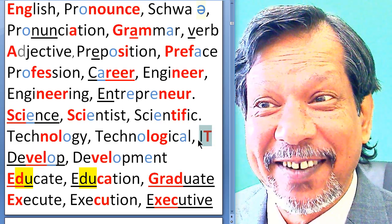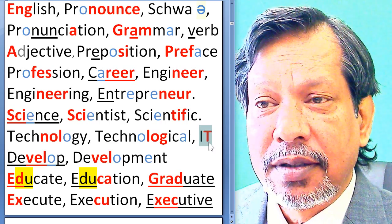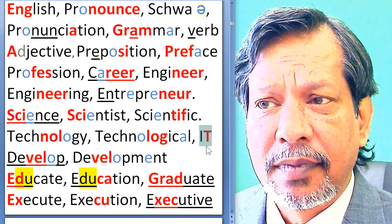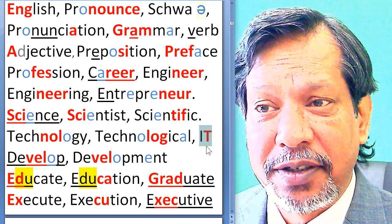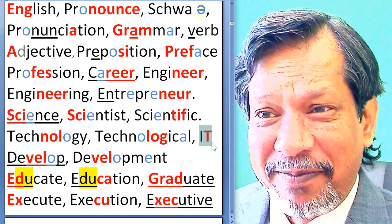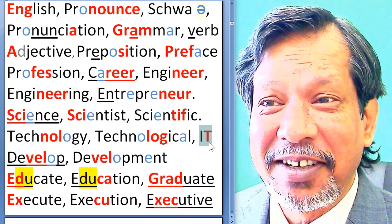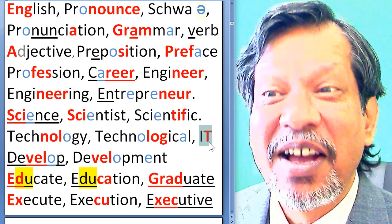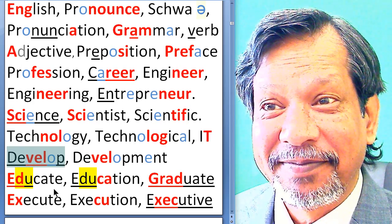Give yourself a score. I'm not going to say that again and again. You have to give the score so that you judge yourself. Okay? This is an acronym for information technology. How do you say this? IT is a trick. All these unwritten rules are there in my free DVDs. Acronym, the last one is pronounced with stress. IT, IIT, ITT, DVD, TV, the last one. These are unwritten rules.